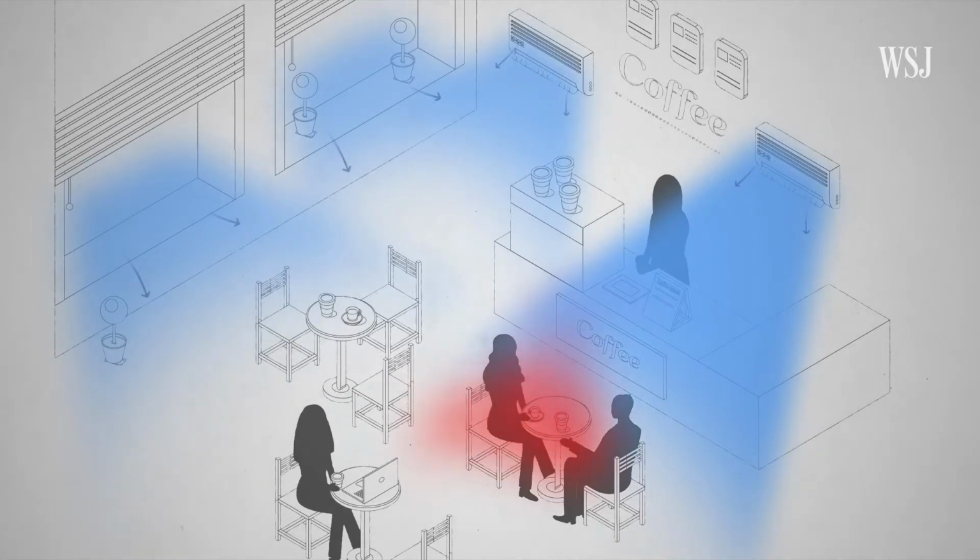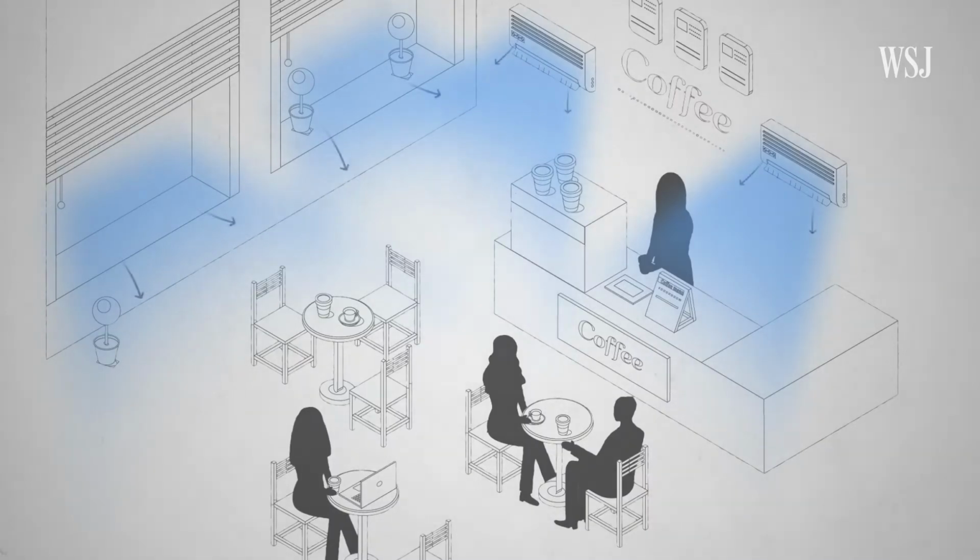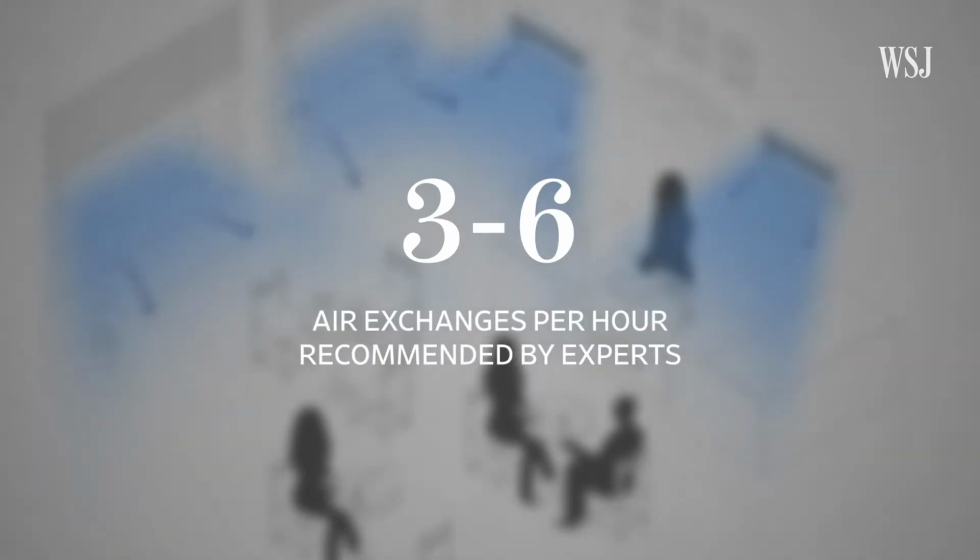And one way to mitigate that is to pump in fresh air with a ventilation system. We have to think about the thermal conditions like humidity and temperature, but also just how much outdoor air is moving in. For me, the priority is to increase the air exchange rate. The air exchange rate determines how many times an hour fresh air circulates through a building. There's not an exact recommended rate, but experts say that 3 to 6 exchanges per hour is ideal.